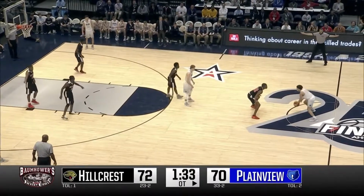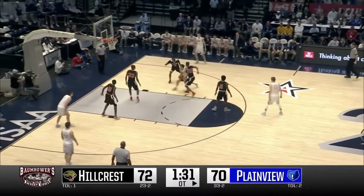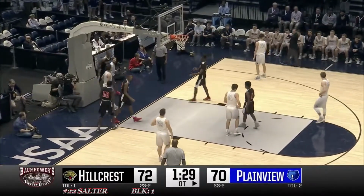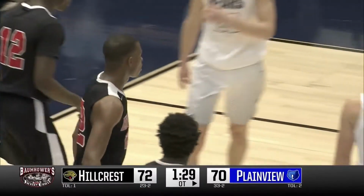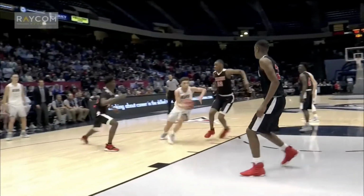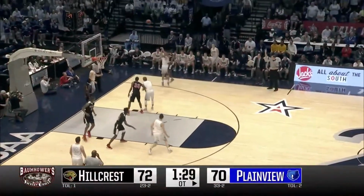I would look for Armstrong to try to create here, maybe find Milton. Armstrong drives. Shot is just swatted away by Salter. Some big blocks by the Jags down the stretch here. Yeah, that was a big block. I think Nettles and Salter both were in there. Those are two tall center guys.